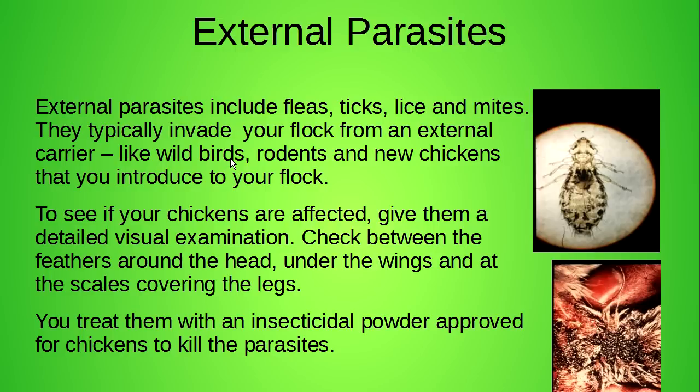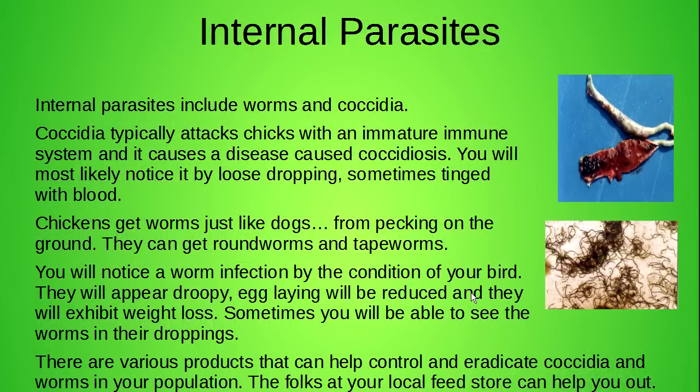You treat external parasites with an insecticidal powder approved for chickens. Basically, you spread it around the coop and on the chickens in accordance with the instructions, and over time it will kill the parasites. So as you can see over here on the right, you've got a little parasite here, and here you have a massive infection underneath the feathers.